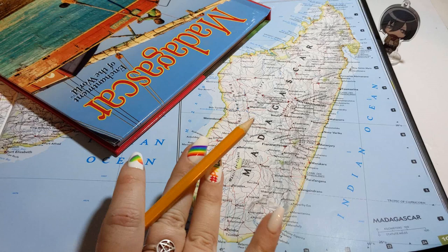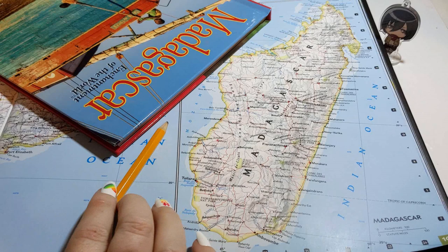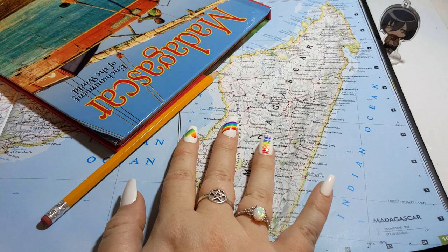But that's mainly because Madagascar was one of the last places in the world to be inhabited by humans, along with Iceland and New Zealand. Madagascar wasn't inhabited by humans until sometime between the year 350 and 550 CE. People from the Malay archipelago came over to Madagascar and settled. The Malay archipelago being over in Southeast Asia. So it was not first settled by Africans, it was first settled by Southeast Asians.